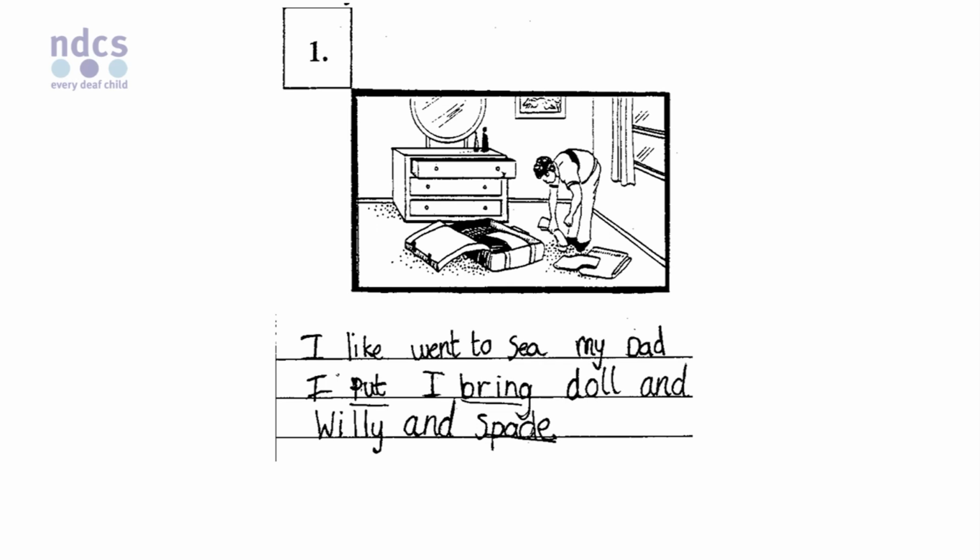If you look at the National Curriculum Level 1 of the writing assessment and you compare it to, for instance, this particular child's writing, who is an 11-year-old, the national curriculum states that pupils' writing must communicate meaning through simple words and phrases. If you look at the child's work, it says, "I went to see my dad, I bring doll and Willie, which was her buoyancy aid, and spade." To a teacher of the deaf, that conveys a lot of meaning.